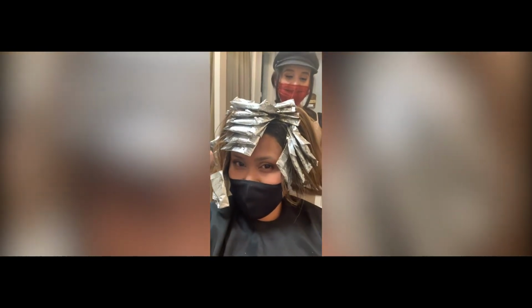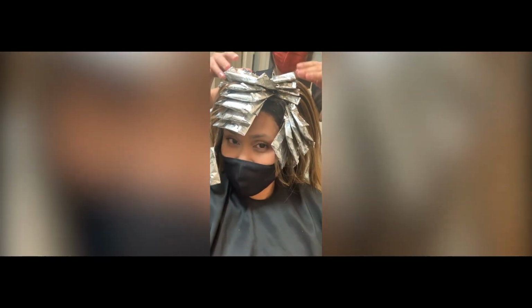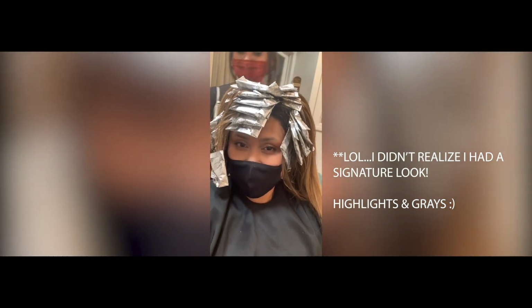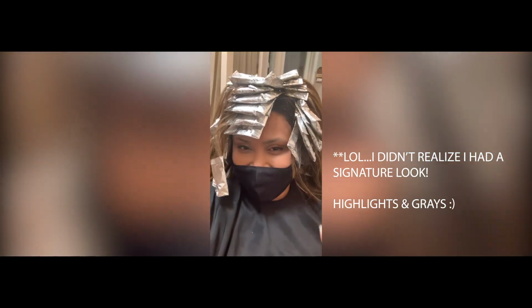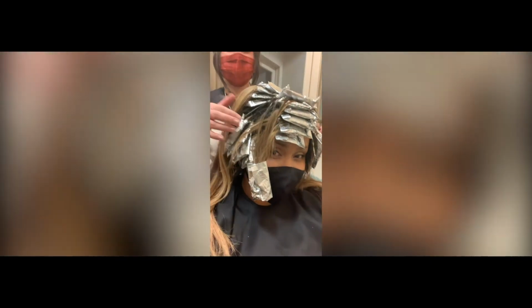Final stages? Yes, we are about to rinse. What we did is we added baby lights on the top so it can have a really beautiful transition, and then a lot of blonde framing around the front. That's Chanta's signature look. And then she's got my grays covered, as you can see. No more grays. So cannot wait to see after the rinse. Thank you.